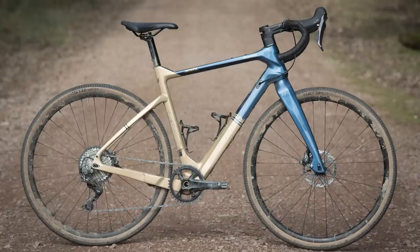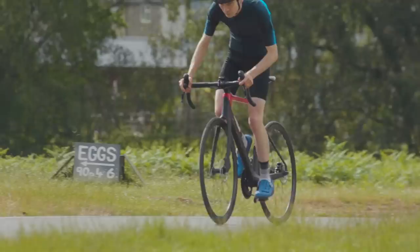Incidentally, that is the exact same system used on the Bianchi Arcadex. Check out my review here.